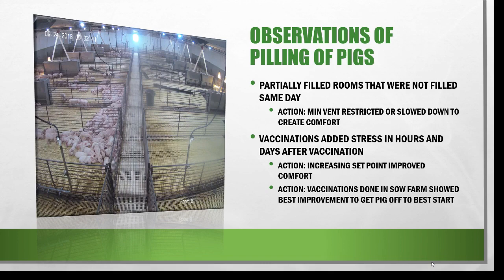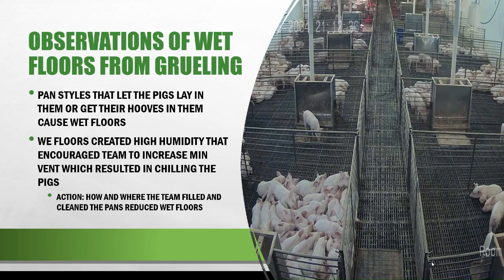Another second one was obviously with challenges and pigs being stressed, we were gruelling a lot more. I mean, the nutritionist came in, says, you got to gruel, and so when you had pig stress, you had dehydrated pigs. Gruelling seemed like it would help, trying to get those pigs back on feed and water. But the downside of what we seen was how we gruelled and the way we did it. We created worse environments.